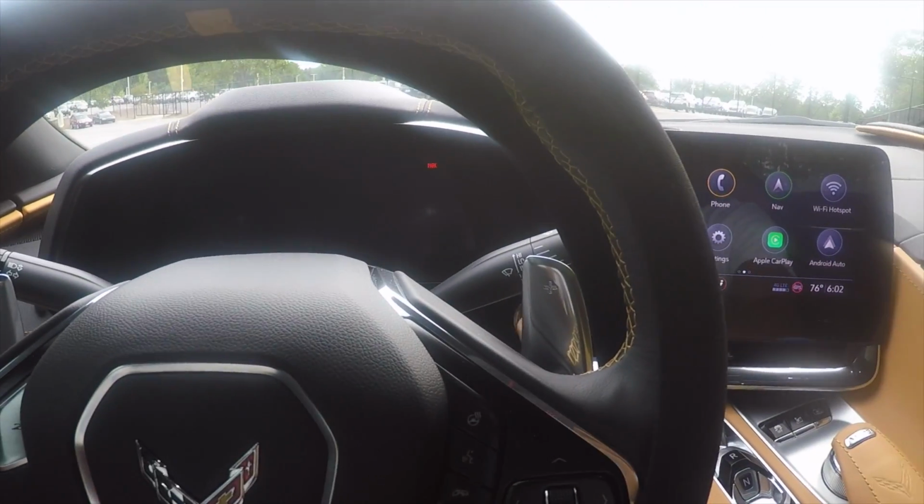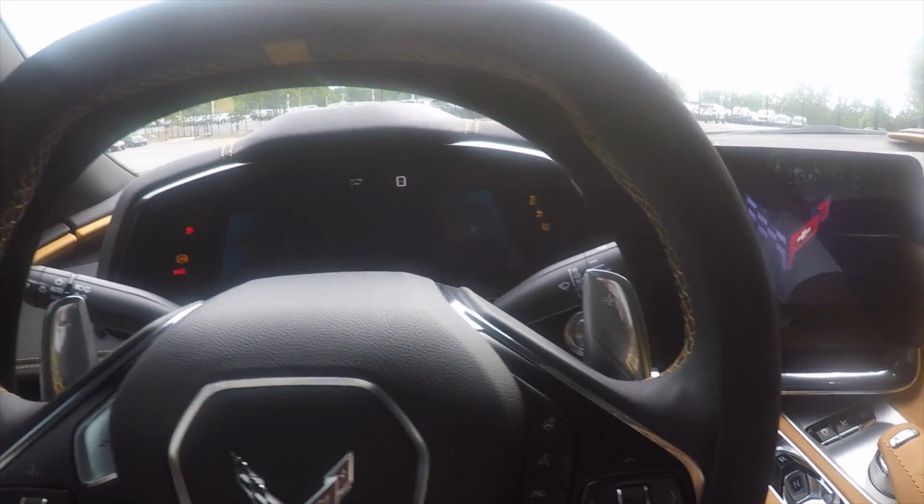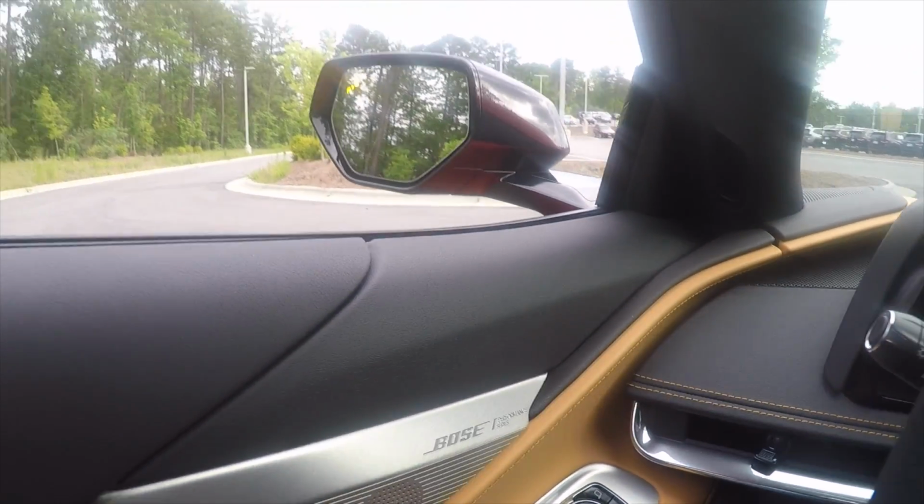Anyways, that's another awesome feature about your car that you guys should honestly know. Now I'm going to roll the windows down manually because it is super hot in here. Hope you guys like that feature while you're walking up to your C8 Corvette, or you can use that feature when you're actually sitting eating ice cream and somebody comes up to your windows and wants to peep inside the car, kind of see what it looks like.